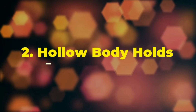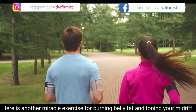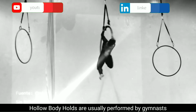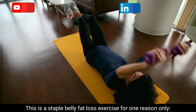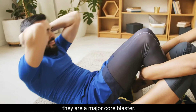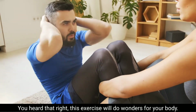Number 2. Hollow body holds. Here is another miracle exercise for burning belly fat and toning your midriff. Hollow body holds are usually performed by gymnasts. It is their go-to exercise. This is a staple belly fat loss exercise for one reason only. They are a major core blaster. You heard that right. This exercise will do wonders for your body.